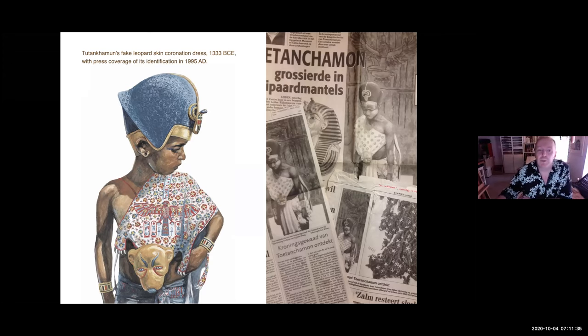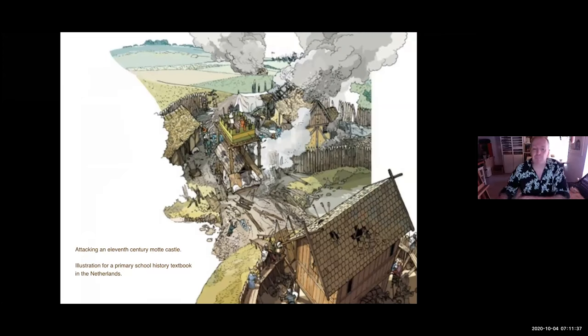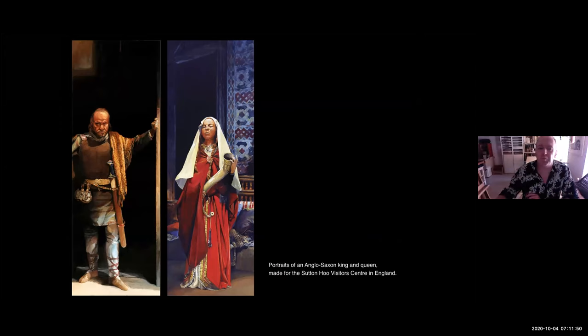Another thing I do is to educate people. So for instance, I illustrated school books. Funny thing about this one, my own children were taught from these school books. I did this for a few years in the Netherlands. And of course I work for museums. So let's turn to the next page. I work for museums.